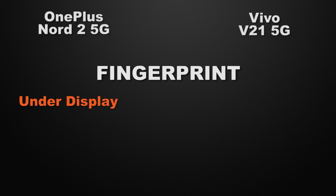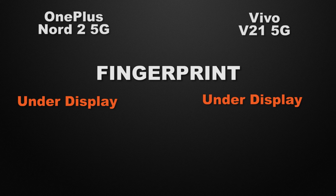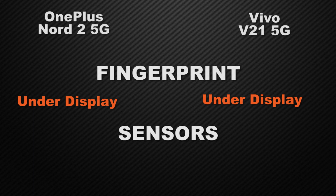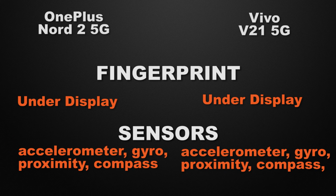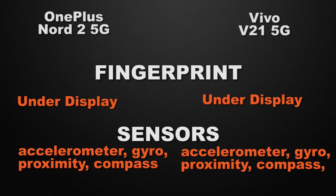Moving to some of the most important features of the devices, let's start with the fingerprint scanner of the devices. Nord 2 has an under display fingerprint scanner, on the other side V21 has an under display fingerprint scanner, so it's a tie. And about the sensors in the devices, Nord 2 has accelerometer, gyroscope, proximity and compass, whereas V21 has accelerometer, gyroscope, proximity and compass, so it's a tie here.